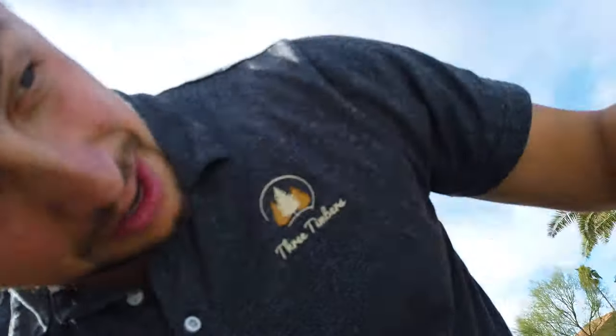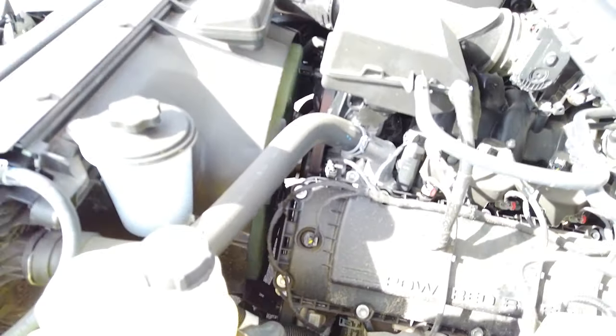Huh. You check to see if it was just a belt? Brad just called me stupid, so I don't want him to see me struggle to figure out how to open the hood. That's why you hire people that are smarter than you. Any guesses?